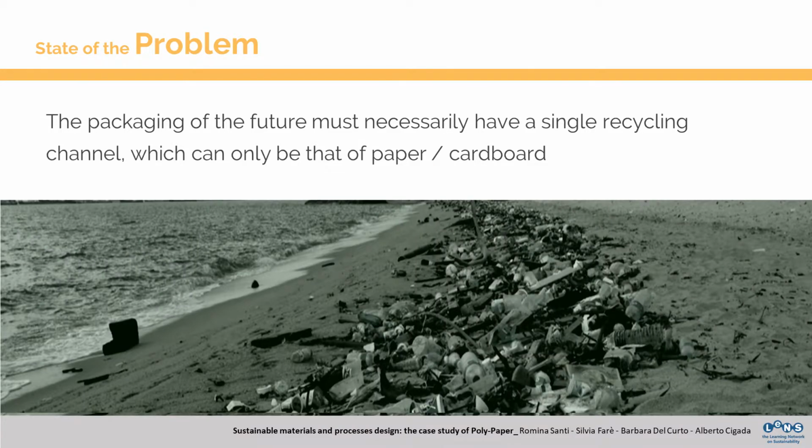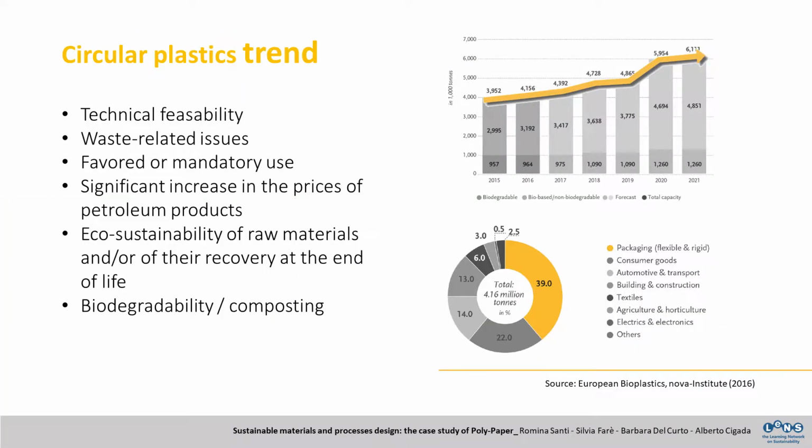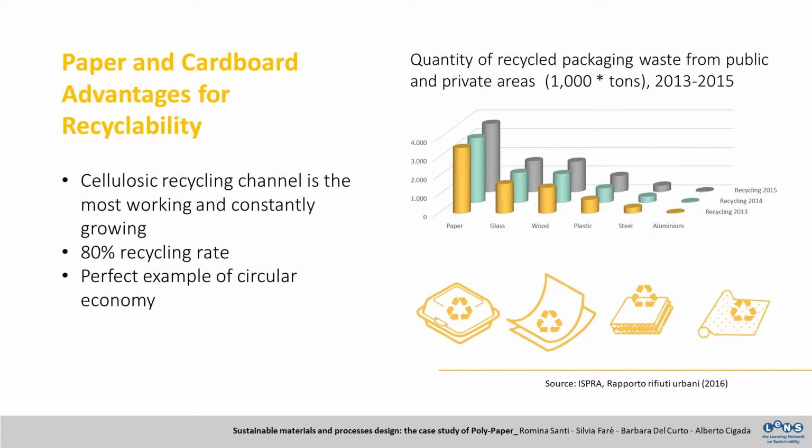Nowadays, designers are asked to select, but also to combine and develop responsible packaging materials. As you know, the circular plastic market is a growing trend that will continue in the coming years, and the main area of development is the packaging sector, for environmental, technical, and legislative reasons. In the same way, the ability to recycle is increasing, and the largest recycling channel is the paper industry, both for its virtuosity and its recycling rate.